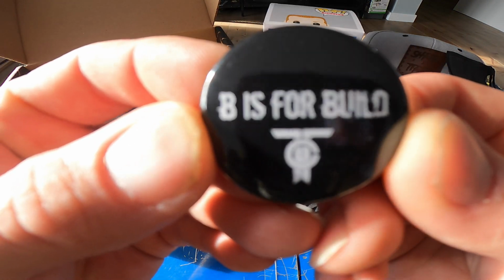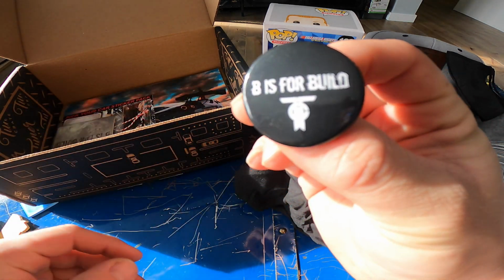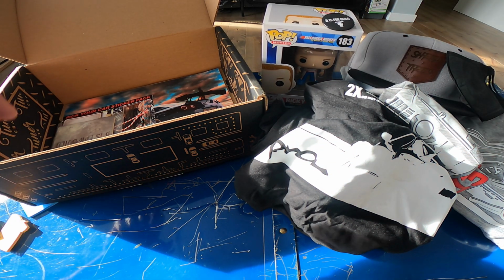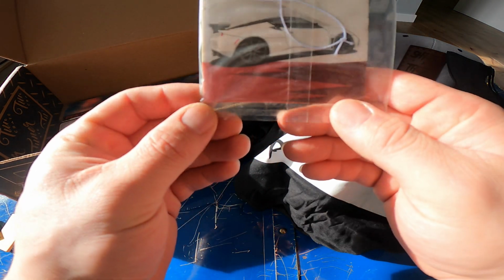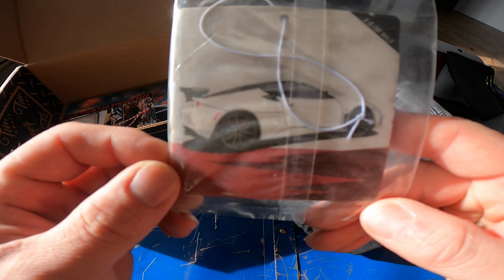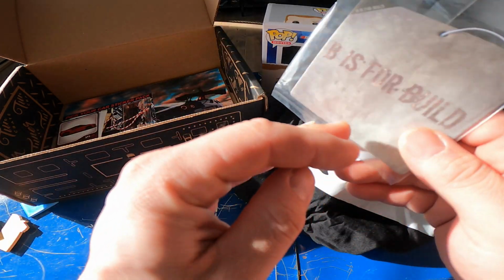A pin. B is for build. And air freshener. B is for build. With a car, I have no idea what it is. Probably not a real one.